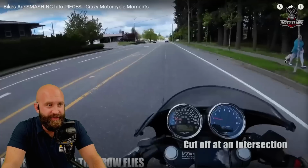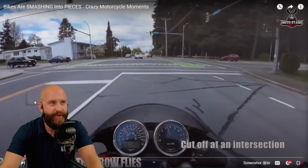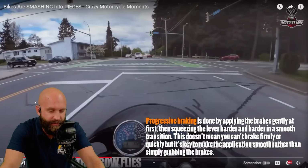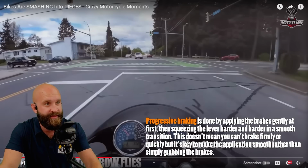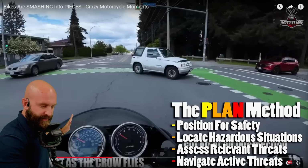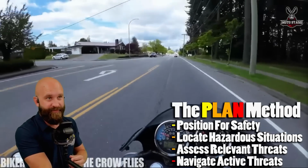Okay, so we have left turners. Watch out for left turners. We're going into intersections, right? As soon as we go into intersections, we're in orange stage. We see that person turning in front of us. So what we can do here is some good progressive braking. We might have to do more of an emergency progressive just to buy ourselves some time before we get close to them, so that they can go. And he did a nice little swerve, so new position for safety. He swerved over just a little bit. That's very good.